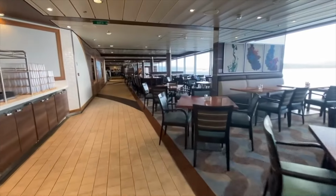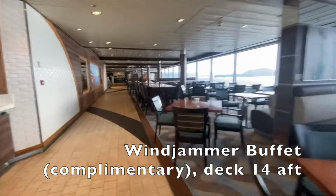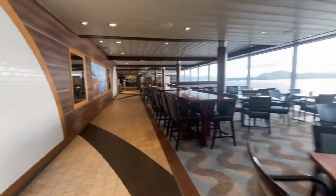Now let's head back inside to the place responsible for at least half of the pounds I put on during this cruise, the Windjammer Buffet. Let's have a look around.